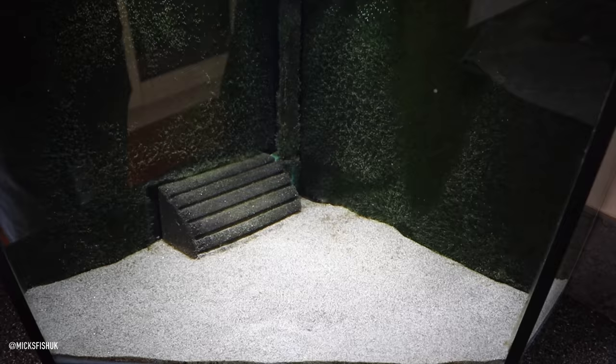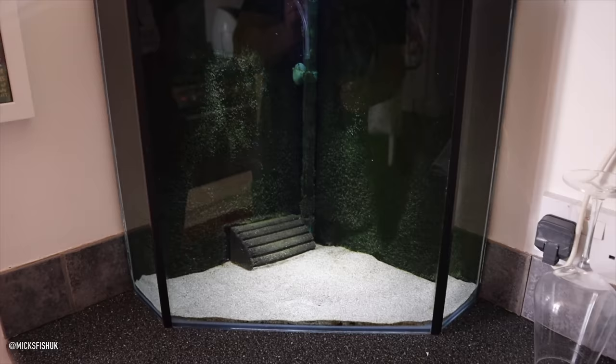It's basically just a little kitchen tank, isn't it? What's it running? Just a little sponge filter, isn't it? Yeah, a little tiny sponge filter with a 2-watt pump on it. That's all he needs, doesn't he? He's not making a lot of waste yet, is he?